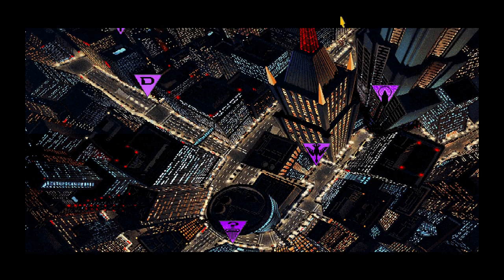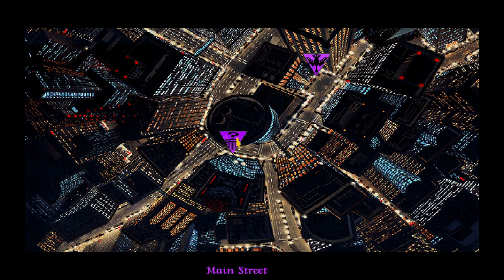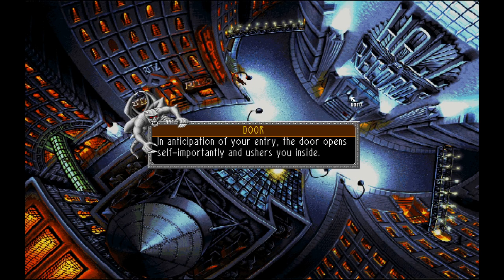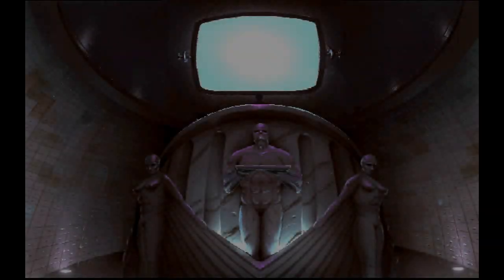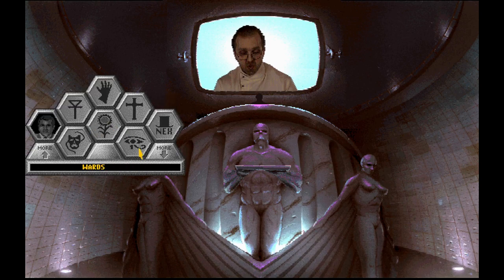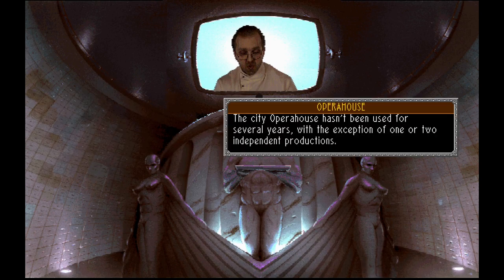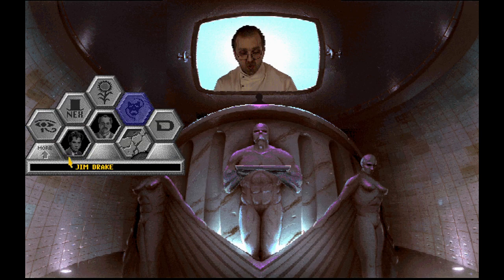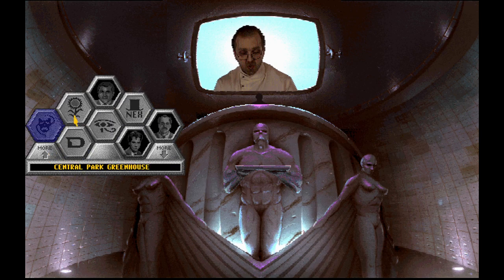Okay. So we got two options added to our thing. One is opera next, and the other is opera house. So let's ask where the opera house is, and surely the Hall of Records will know about that. Opera house. The city opera house hasn't been used for several years, with the exception of one or two independent productions. How strange. Anything else on this? I don't think there is. Still does not know about Opera next.